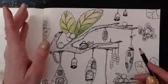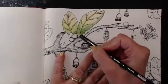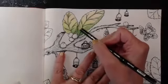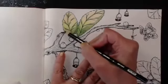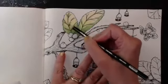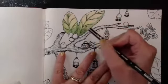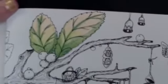And this is just how I would color it. I'm sure there's a million different ways you can color your leaves. I'm just showing you how I would do these. But you have to take your time to get layers. Maybe just a little in the middle there where it would be a little bit more shaded, where the fold of the leaf would be. All right, so this is what we got so far. Still with me?